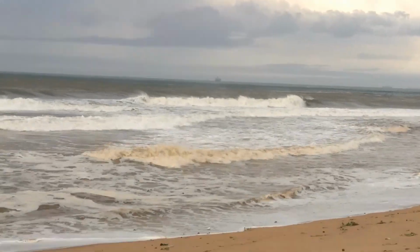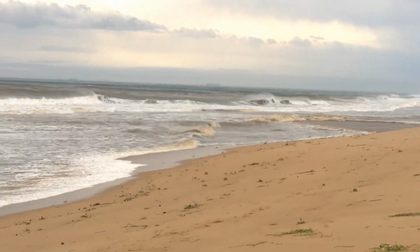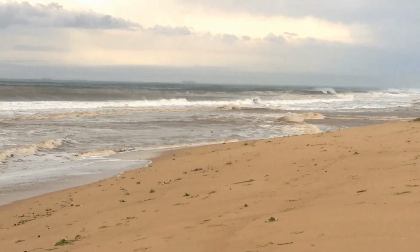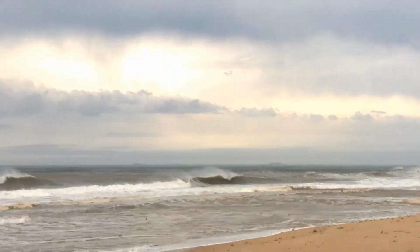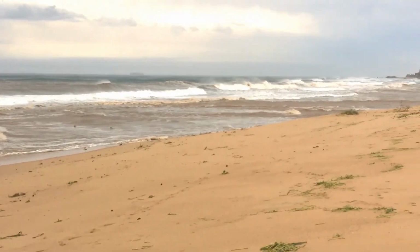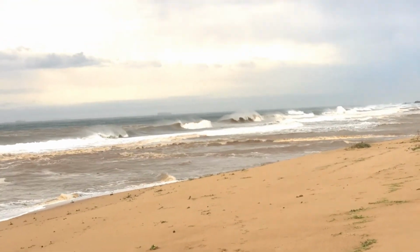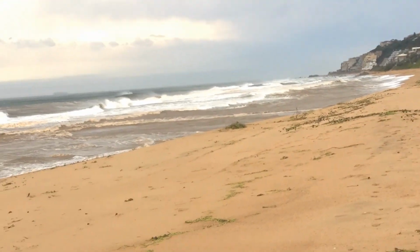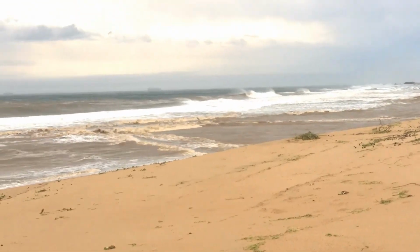Right, let's go and have a look at the river mouth that's been formed from the lagoon breaking through. You can see ahead on the left all the fresh water mixing with the salt water. More storms predicted for later today and tonight, so this is only going to get worse.